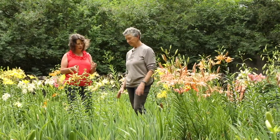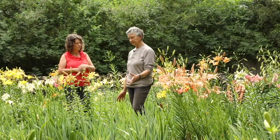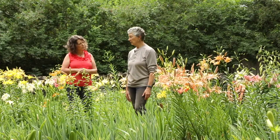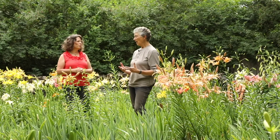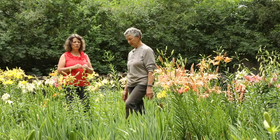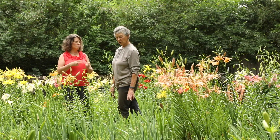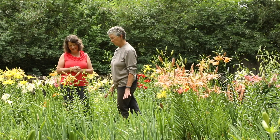So when do you divide? What time of year? I divide in late summer, and then I'll bring them into our Lily Society, and we have a bulb exchange. Oh, cool. That's really exciting because you get something new and you give something away. Do you ever completely get rid of a variety, or do you just divide it and keep it going and try new things? I keep them going. You keep them all. Best I can do.